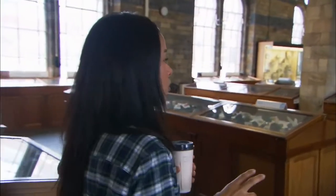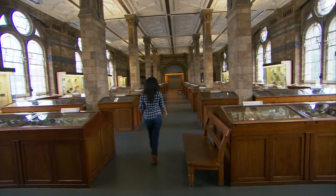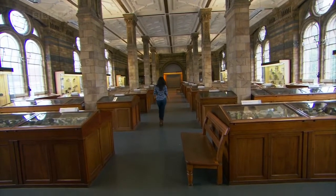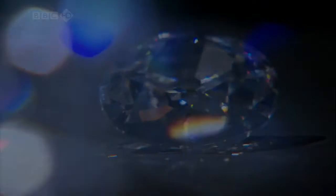I know what you're thinking. If the Koh-i-Noor is part of the Crown Jewels, then surely it's locked up in the Tower of London. Well, it is. But the museum here have their very own copy, although obviously it's not made of real diamond. But that's not the reason why I got up so early this morning. I'm here to find out why in 1852 the British cut this diamond to 60% of its original size.